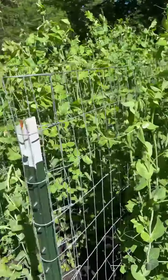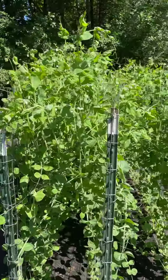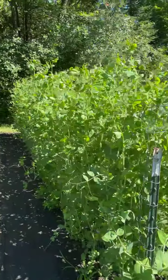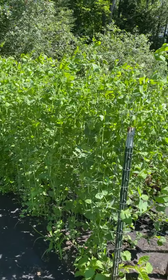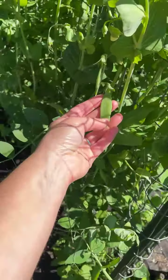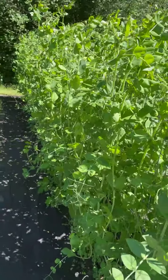And then these 2 rows are Alaskan peas, which I wanted to try. I just think Alaskan peas sound super cool. And they're doing fantastic. We didn't have peas by the 4th of July like Jeremy likes, but these guys will be ready before we know it. There's all kinds of peas on.